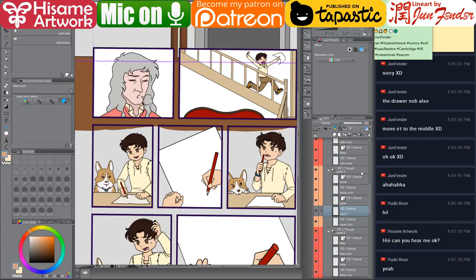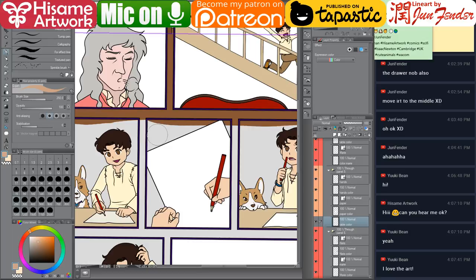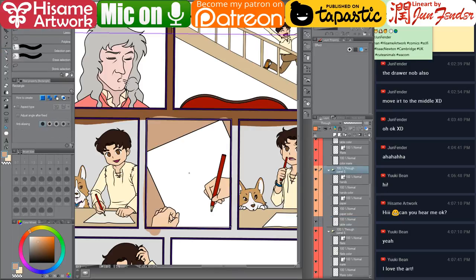I'm coloring pages for my comic. June here, my friend, she does the line art. Thank you, she's very talented, yes. And I'm using Clip Studio Paint to color it, and she also used Clip Studio Paint to do the line art, because it's a lot easier to do comics in Clip Studio Paint. It used to be called Manga Studio, and it's very good for making comics, especially in the Japanese style. It has a lot of features for that.